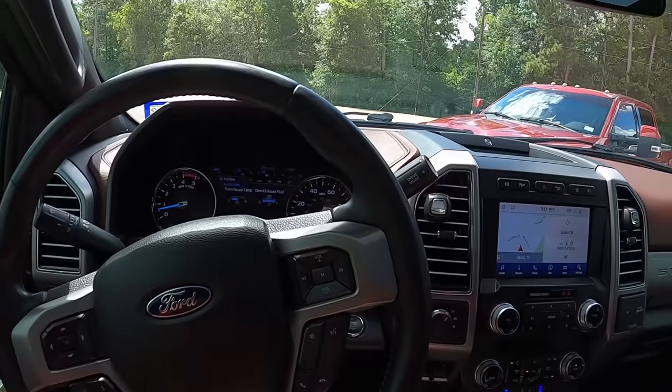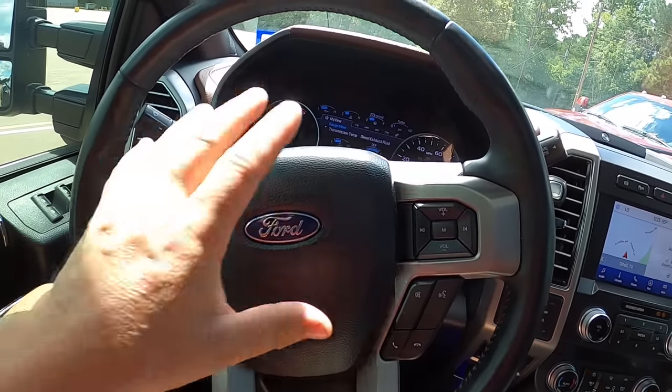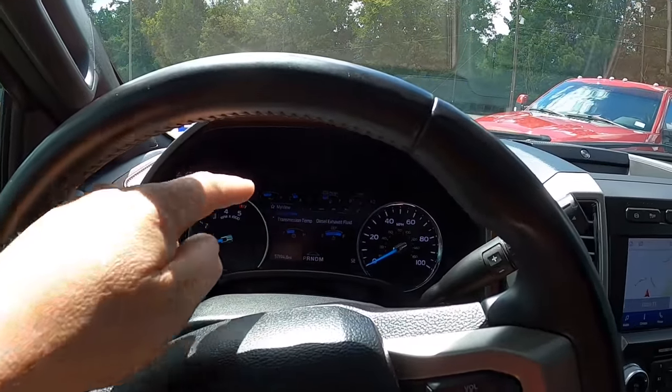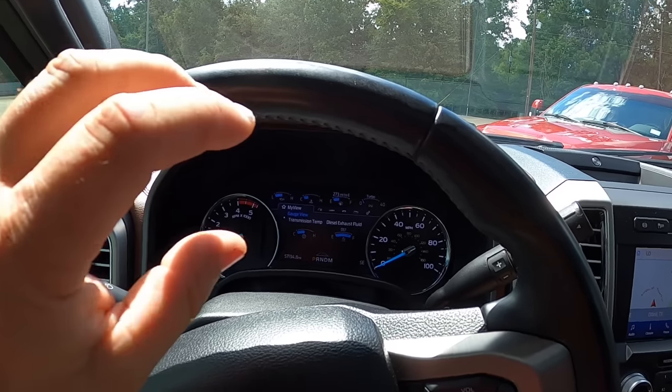Now I may miss a few things, but I'm gonna start here at the steering wheel and do my best to cover everything in this truck. So right here at the steering wheel, you have a bunch of buttons. This group of buttons right here controls your little screen up here that tells you everything you need to know about the truck, what it's doing. It even has the tire pressure alarms and the maintenance monitor and all kinds of stuff up there.